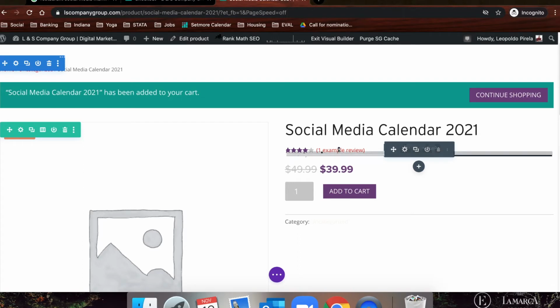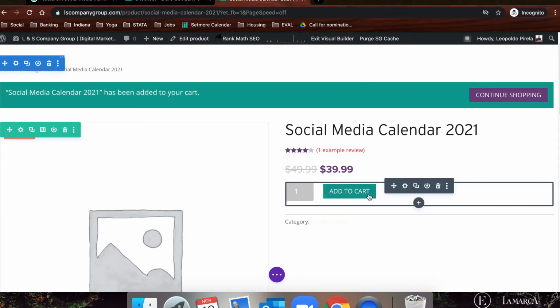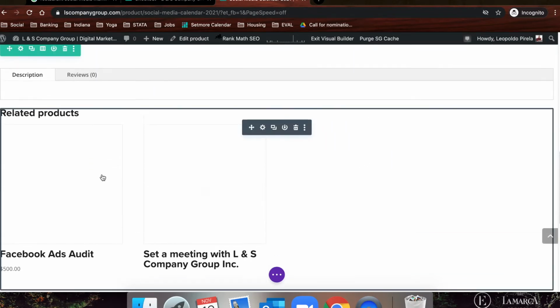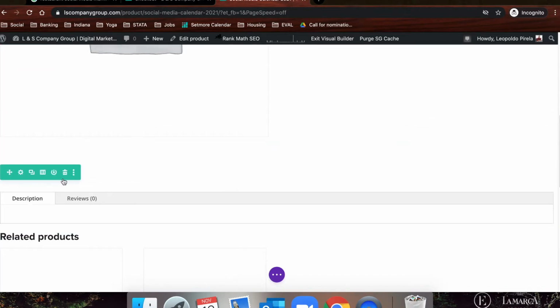So now that we're in the page builder or the visual builder, you're able to see how your entire product looks like. And mainly there are a couple of things that we're going to need here. We're going to need the pricing. If you want to have some reviews, we're going to need that as well. We're going to probably need this or the add to cart. And then if you have related products and whatnot, they are going to come here, but for now we do not need any of that.